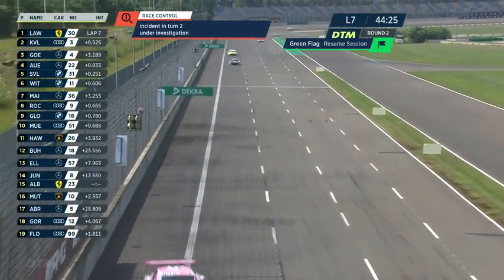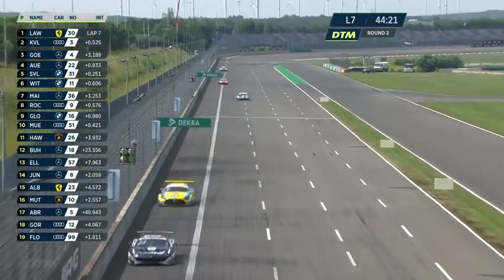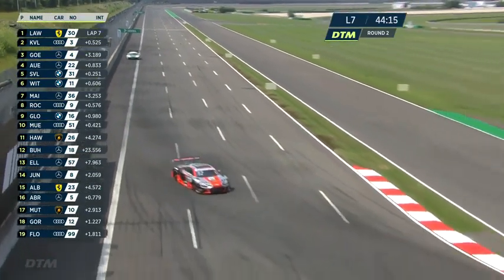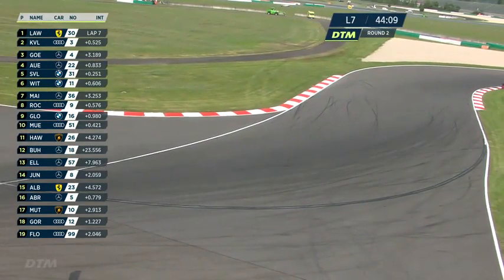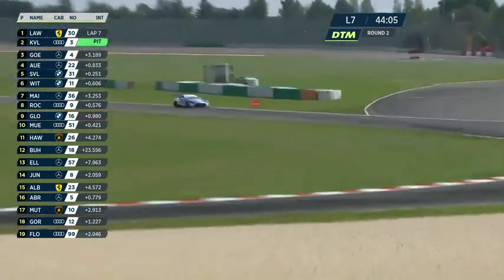Incident in turn two, under investigation. Can't give anything more specific than that. There's no details as to which car or cars they are looking at. So there's Moot, there's Gore, both been in the pits. And there's Sophia Florsch, who's also been into the pits. So that's 3, 4, 5, 6, 7, 8, 9 cars that have pitted so far, almost half the field.